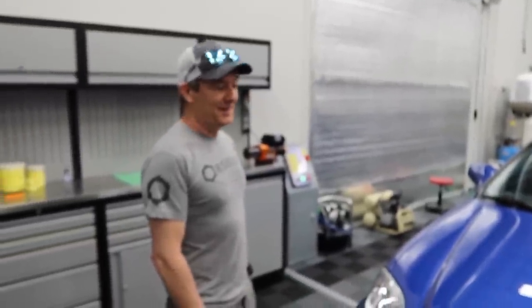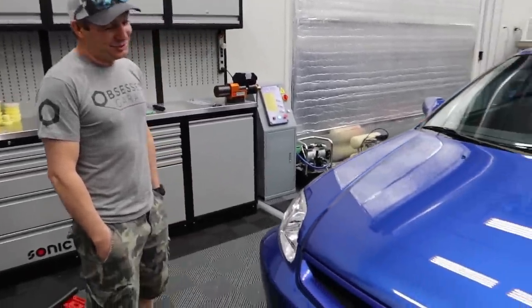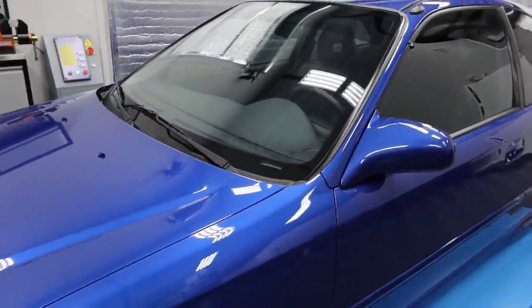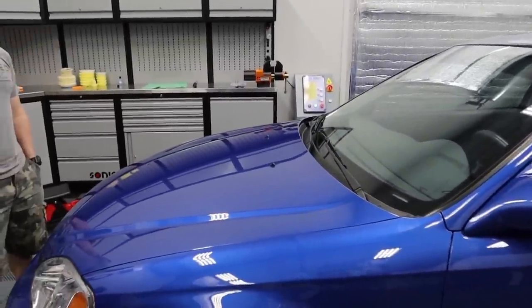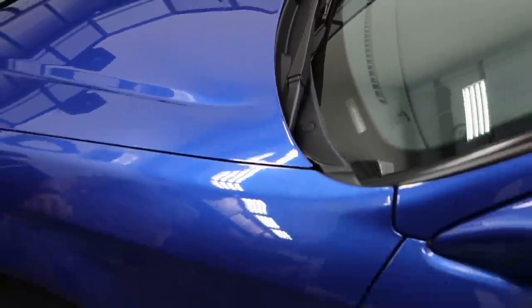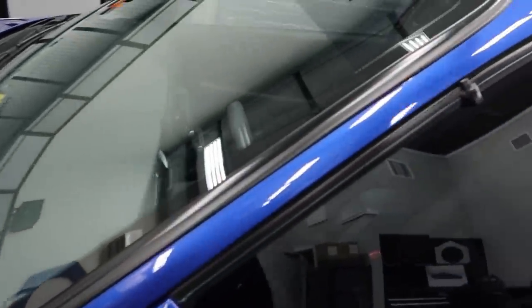So what do you think of this thing? That's pretty clean. Am I lying to you on camera? No, it looks newer than a new one. Yeah, it's legit. Look at the trim, look at the wiper arms. It's all still matte, no water spots. The rubber looks perfect.